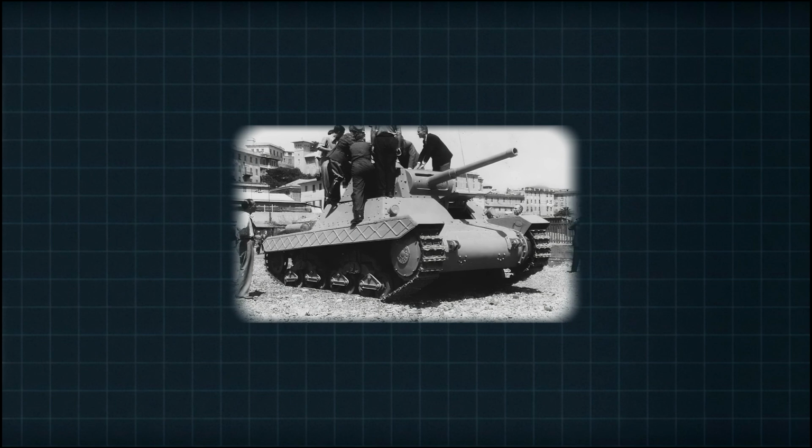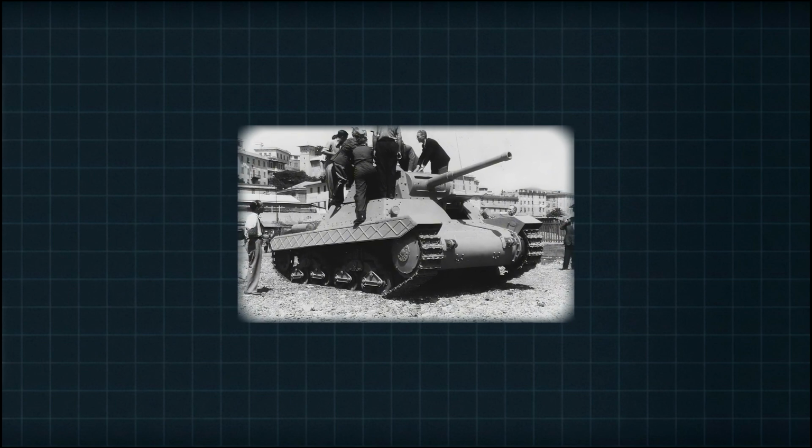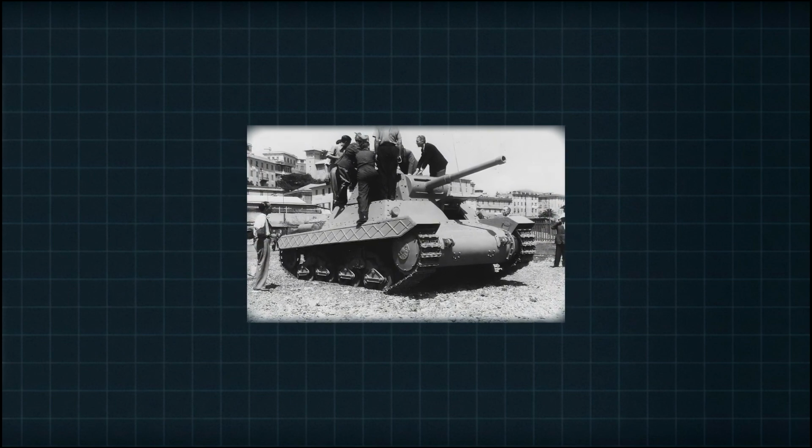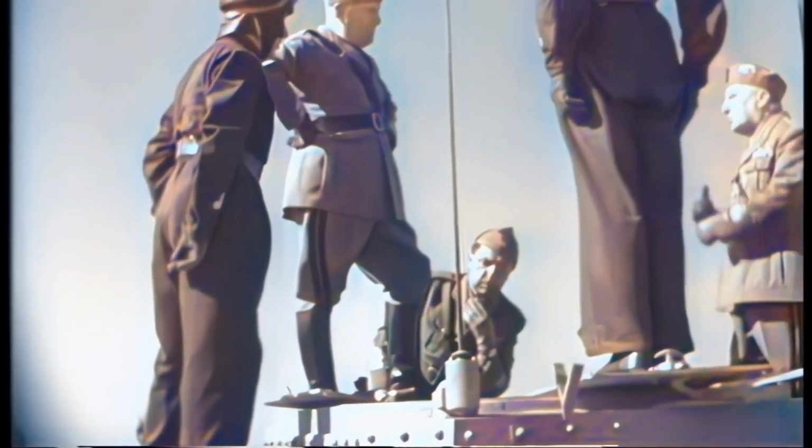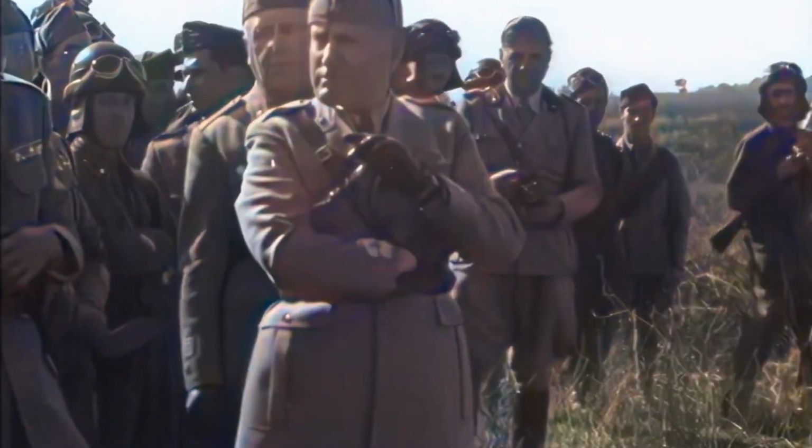Overall, the P40's armor could protect against early anti-tank weapons, like the British 40mm QF 2-pounder gun, but was vulnerable to later anti-tank guns like the 57mm QF 6-pounder and the 76mm QF 17-pounder introduced in 1943. While the P40 was a more advanced Italian tank, its late entry into the conflict and limited specifications made it unlikely to have a significant impact on the war.